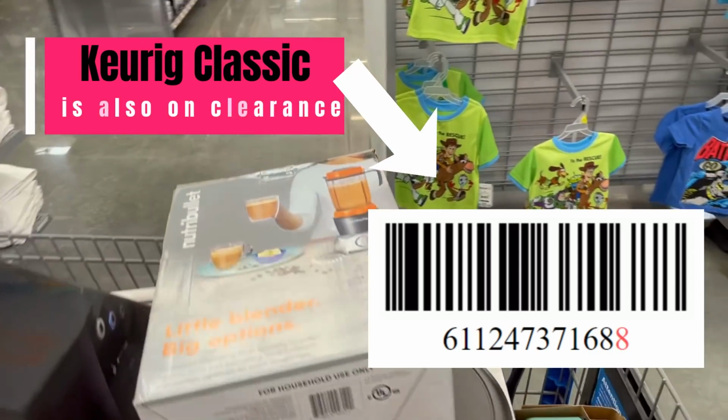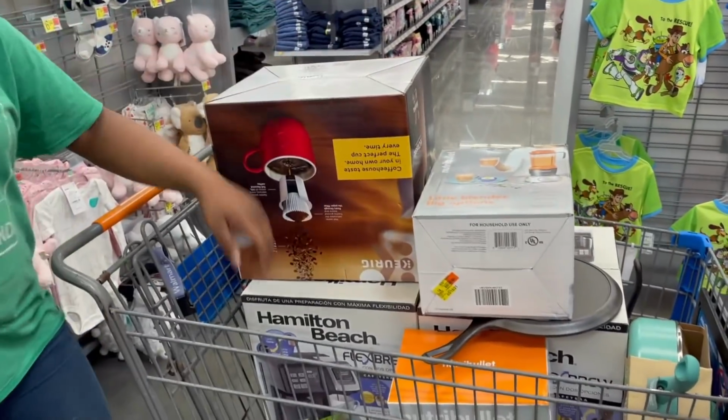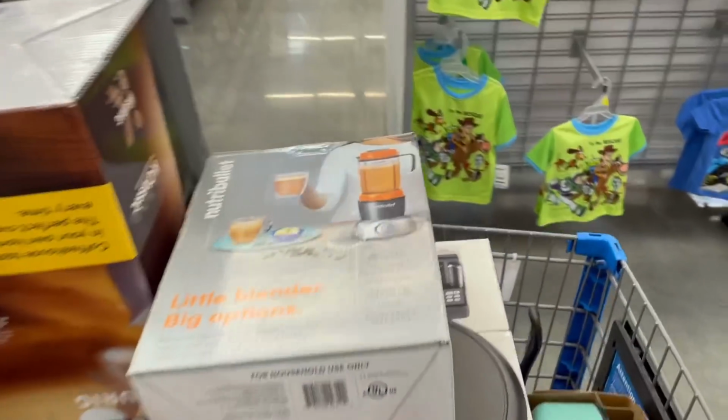Let's go ahead and scan something else. So these appliances, this is crazy. Let me know, which deal would you take advantage of? Knives. Would it be this Nutribullet?